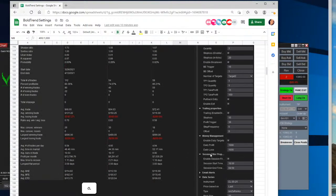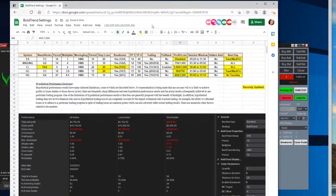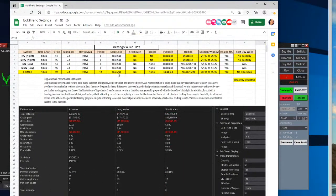Yeah, so I did it here for oil. Yeah, so I did it for all the Renkos. The only one I have it on my settings for that's not in the spreadsheet is just NQ, no TP. That's the only one.